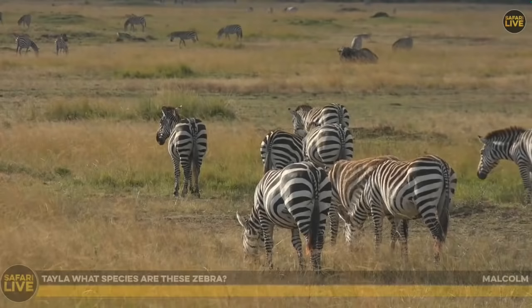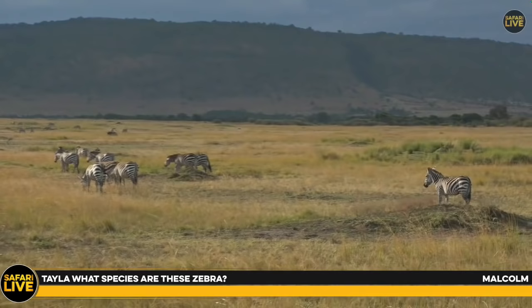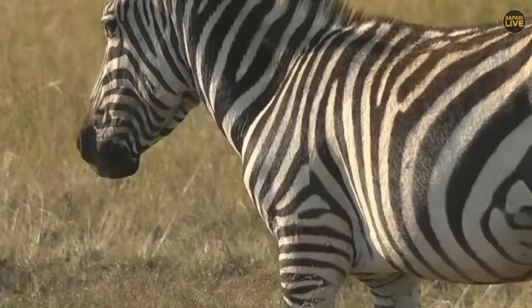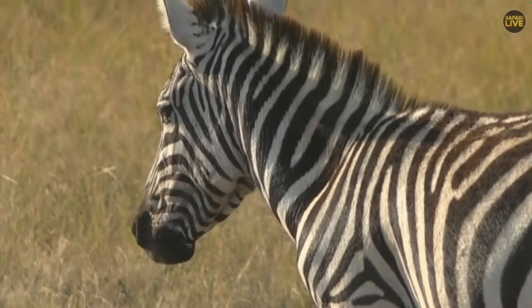Now, this species of zebra is the same species that we see in South Africa. This is the plains zebra. It's just you don't see the shadow stripe so prominent. Sometimes you can see it on some of the younger ones. I've seen some that have very prominent shadow stripes, and the majority of them don't have any. But the giraffe are a different species.